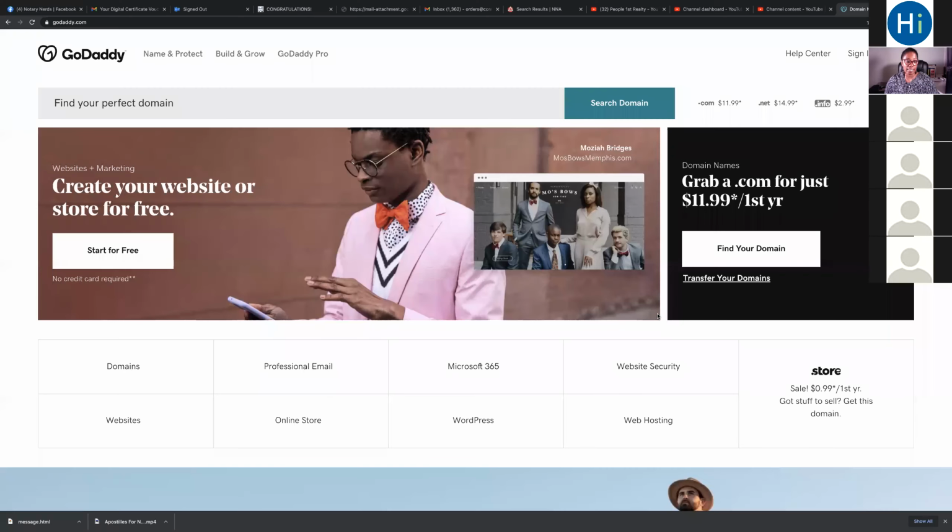And again, as I stated at the beginning of this, there are a lot of different options when it comes to securing your domain. You do not have to use GoDaddy. I've got all my business stuff with GoDaddy because it's easy, it's quick, and I like it, okay? I don't get an affiliate fee. I don't have an affiliate link or anything like that.